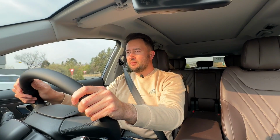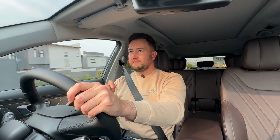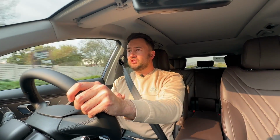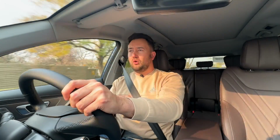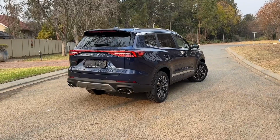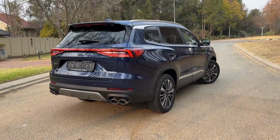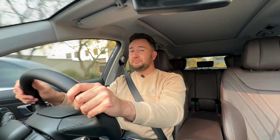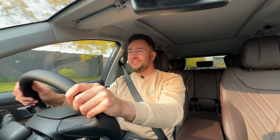This is obviously where the Chinese make the biggest difference in the automotive sector at the moment, because they're very affordable. Now, I've told you about all of the technology, all of the nice features, the bigger 2-liter engine, and everything that you get with the Chery Tiggo 8 Pro Max. All of that comes at the price of 669,000 Rand. Yeah, all of that for 669,000 Rand.